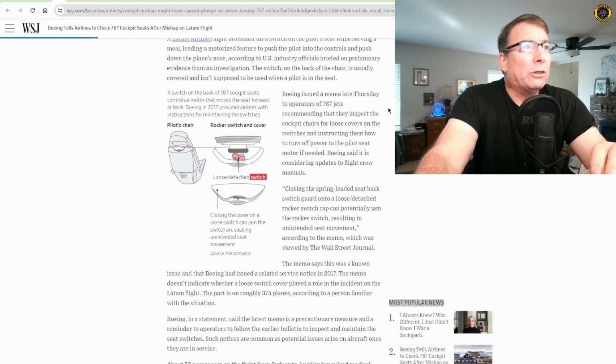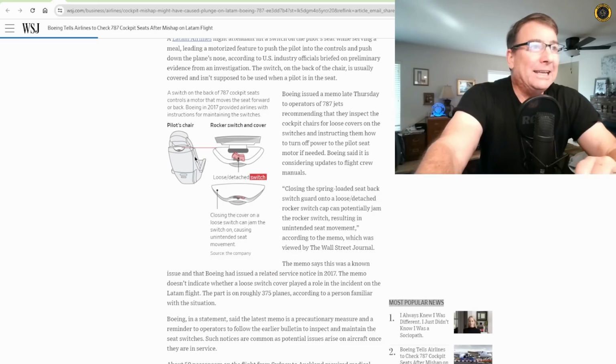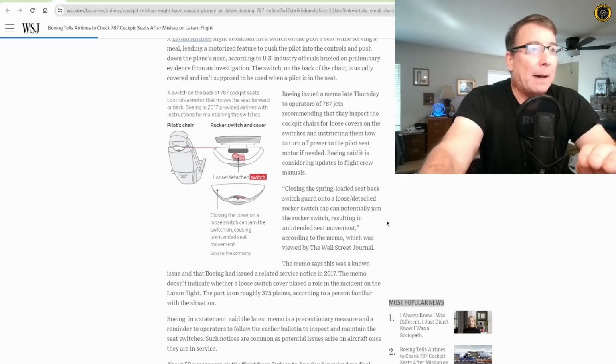Boeing issued a memo late Thursday to operators of the 787 jet recommending that they inspect the cockpit chairs for loose covers and instructing them how to turn off the power to the pilot's seat motor if needed. Boeing said that it's considering updates to the flight crew manuals. Closing the spring-loaded seatback switch guard onto a loose or detached rocker switch cap can potentially jam the rocker switch, resulting in unintended seat movement.